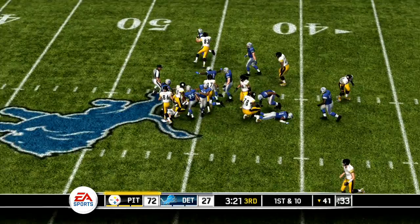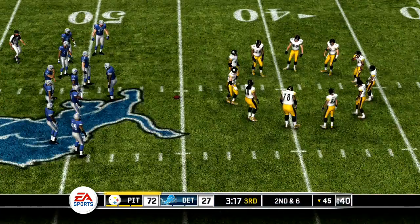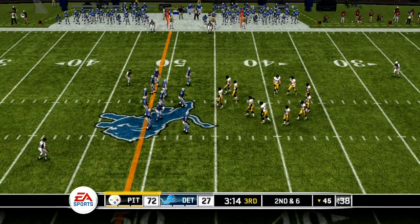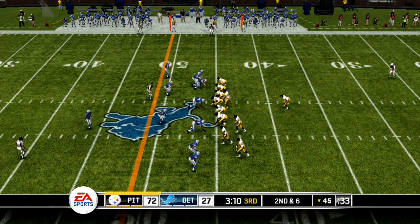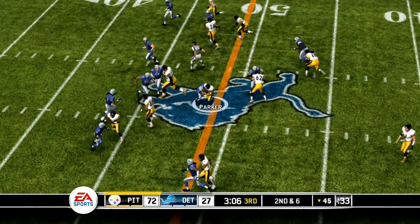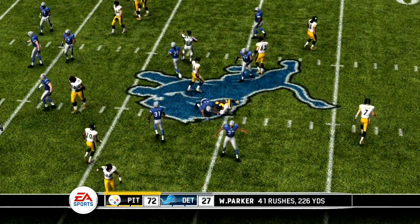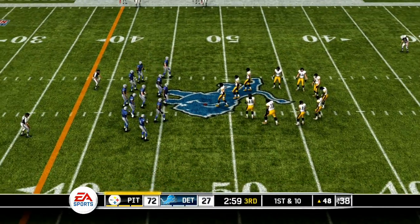The halfback with the carry. The stop was made by White. Parker picks up about 4 yards on the play. Parker gets the call. Tackle was made by King. Willie Parker picked up a nice gain of 7 yards. That'll give them the first.